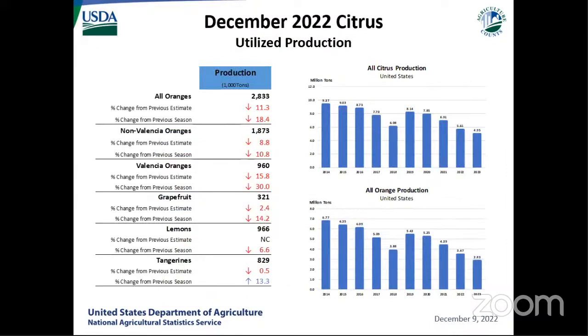Next, we'll move into the citrus. In December, we do have only Florida reporting this month. As I mentioned at the beginning of the presentation, the pretty important information here is that it really is our first opportunity to measure what has happened with the crop since the two hurricane events earlier this fall. And so, as you can see, naturally, we're now forecasting 2.83 million tons of all oranges. That is down 11.3% from the previous forecast, 18.4% below last season.